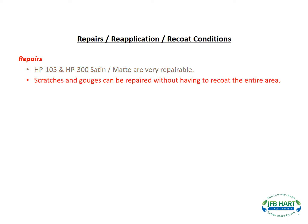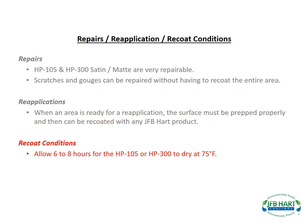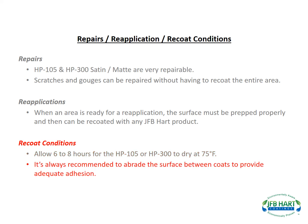Scratches and gouges can be repaired without having to recoat the entire area. When reapplications are necessary, the surface must be prepped properly and then can be recoated with any JFB Hart product. For recoat conditions, allow 6 to 8 hours for the HP 105 or HP 300 to dry at 75 degrees Fahrenheit. It's always recommended to abrade the surface between coats to provide adequate adhesion.